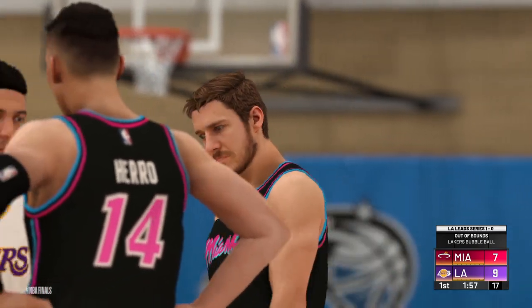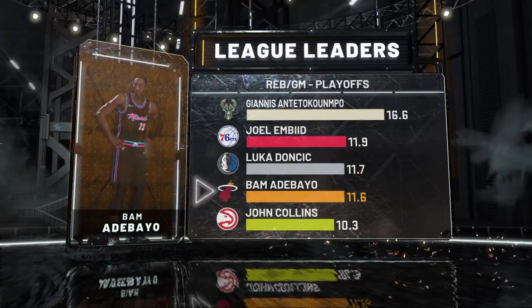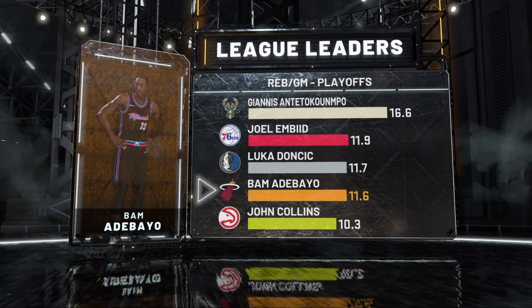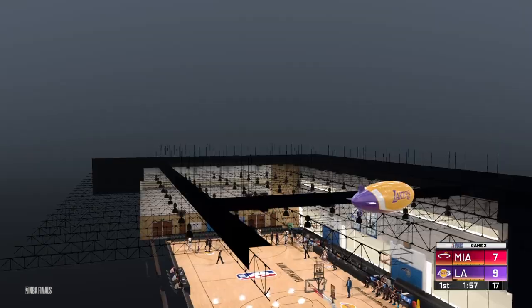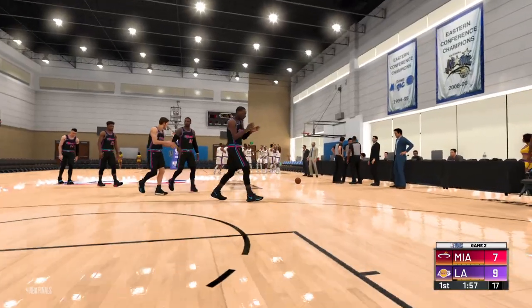That went off Dragic. Let's take a look at the players who have pulled down the most rebounds during this postseason. For Bam Adebayo, he's dialed up his rebounding here in the postseason. There's something about the big games that bring out the best in him. So timeout called here, the first for Los Angeles.